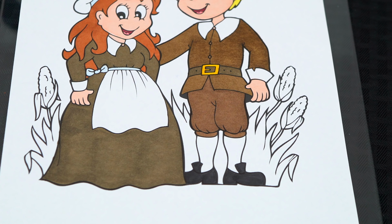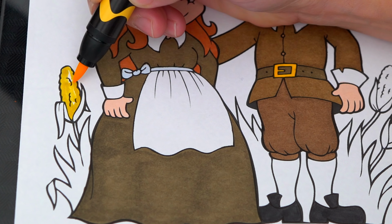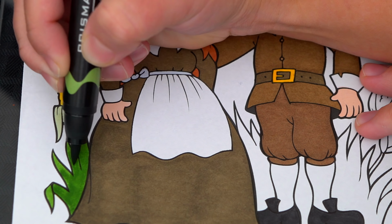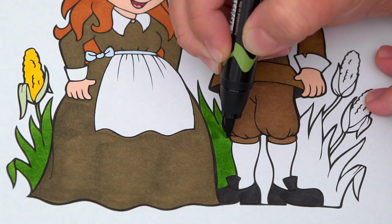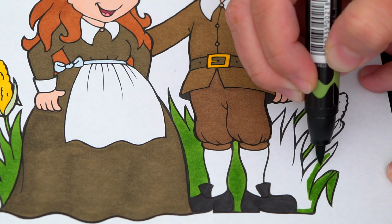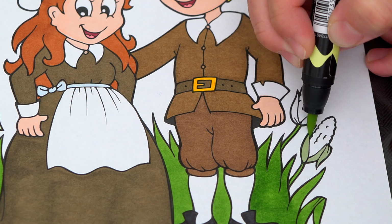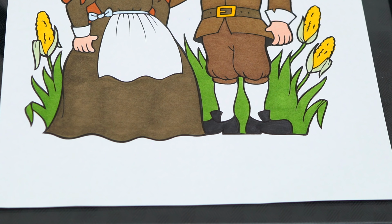Now let's just color in the background behind them. Let's make all this corn yellow and green. And let's make the bottom part a yellowish green.